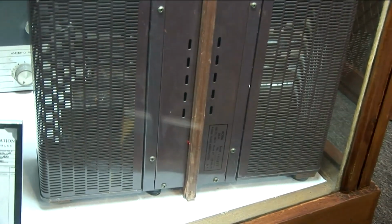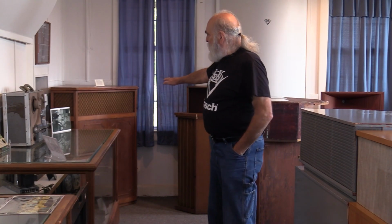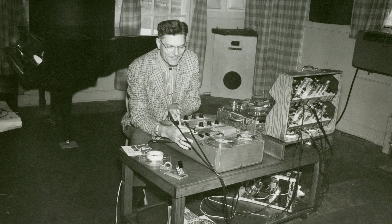We have a photo of him in this room recording, and behind him in this corner is a grand piano that was always kept because he liked to compare against the real thing. Not a trivial experiment.